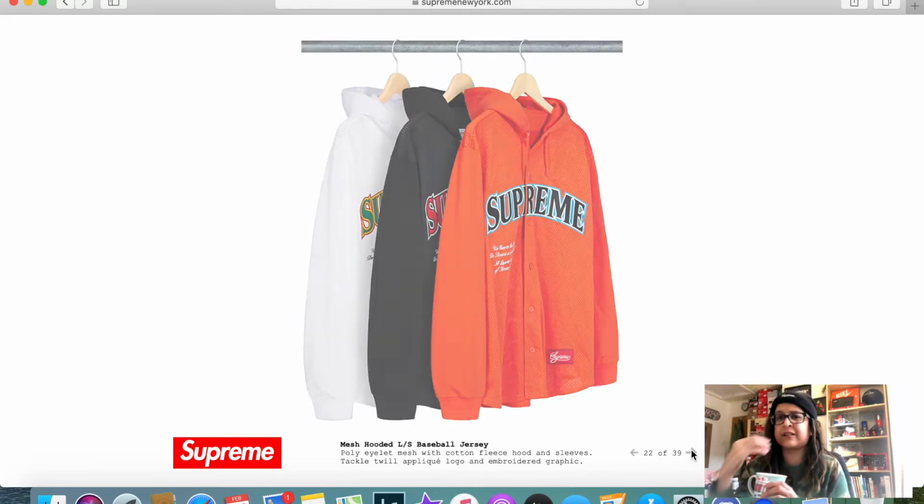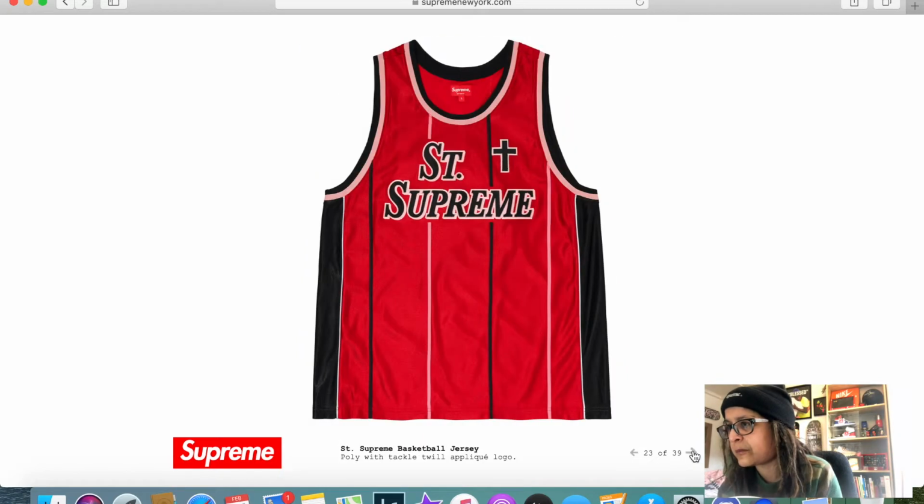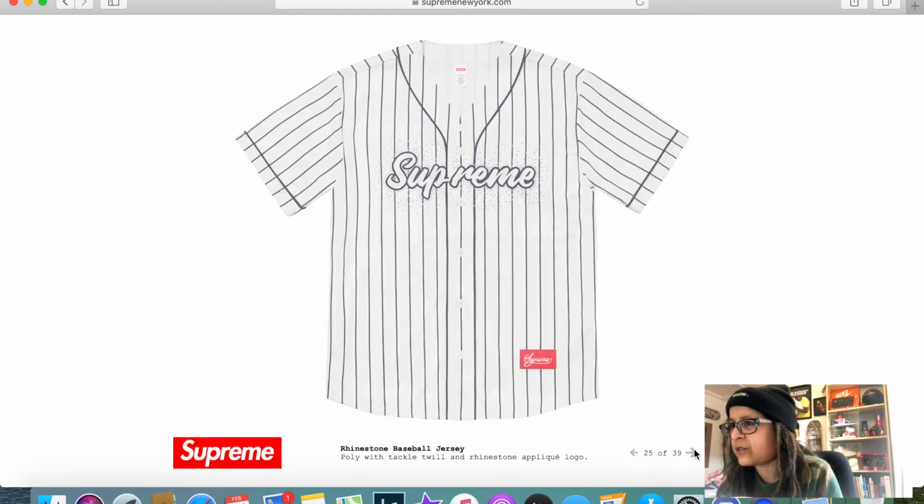I'm always interested to see what kind of baseball jerseys they do, because I so badly regret not getting that corduroy one a couple of seasons ago. Really, really wanted that, and it goes for stupid money now. Supreme basketball jersey, yeah, no, thank you. And then we've got a rhinestone baseball jersey, no.